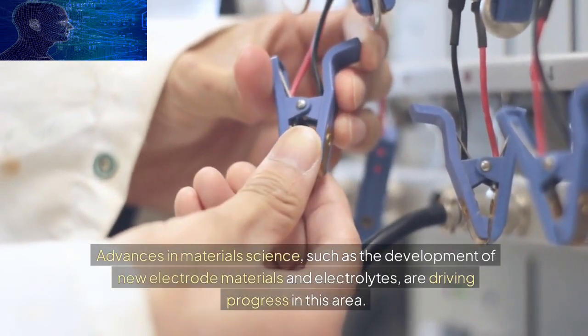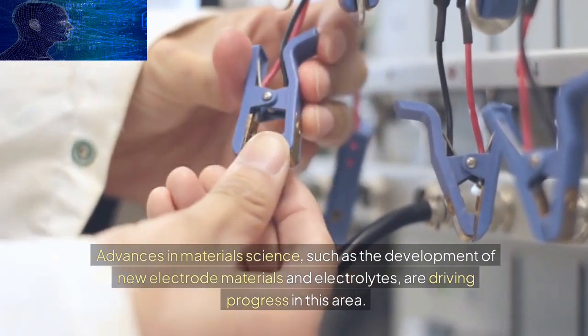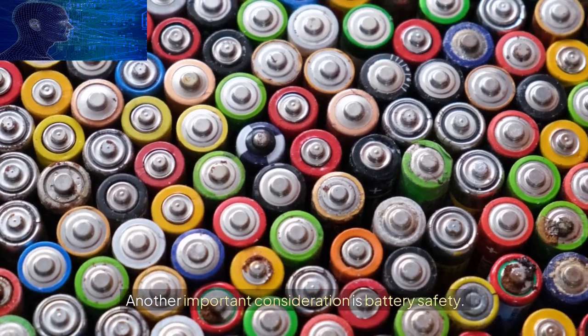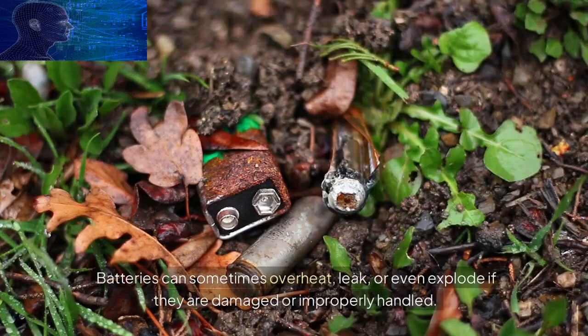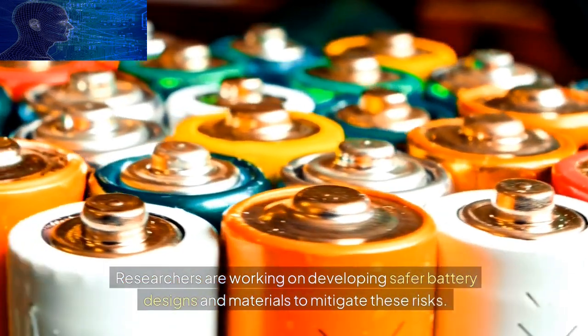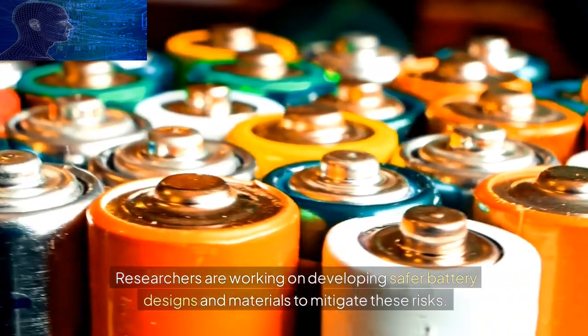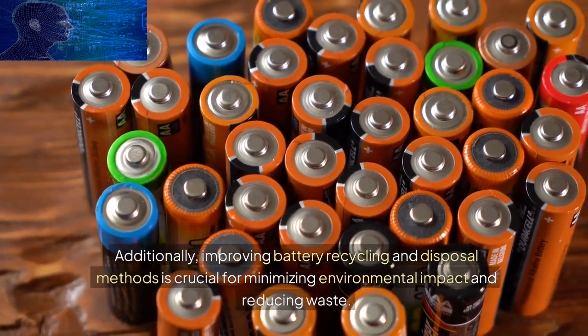Another important consideration is battery safety. Batteries can sometimes overheat, leak, or even explode if they are damaged or improperly handled. Researchers are working on developing safer battery designs and materials to mitigate these risks. Additionally, improving battery recycling and disposal methods is crucial for minimizing environmental impact and reducing waste.